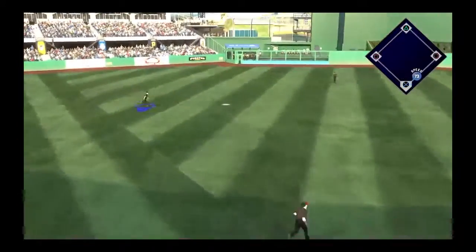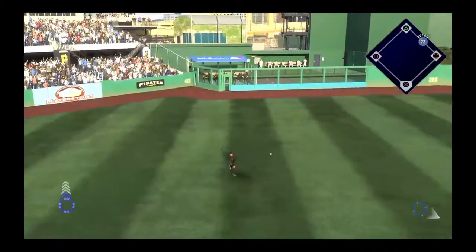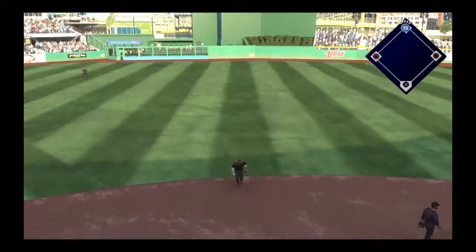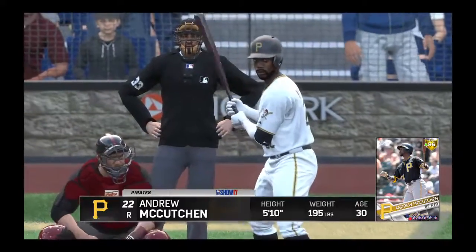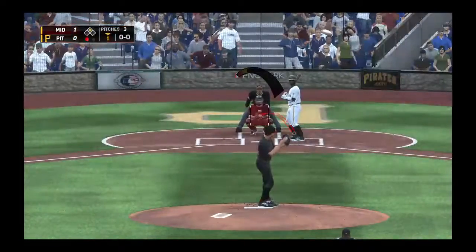Line toward the alley in left center, and that's into the outfield for a 1-out base hit. And he'll reach second now with one away. So coming to the plate, Andrew McCutchen, as he'll look to bring home that tying run from second with a base hit into the outfield.